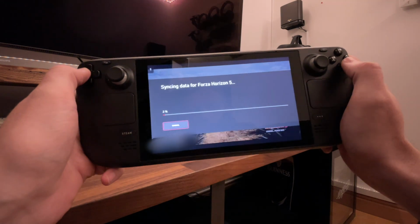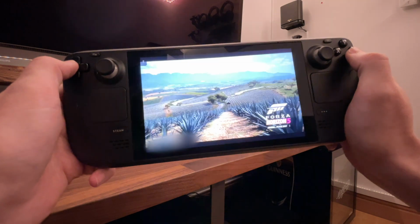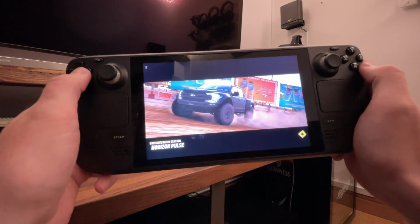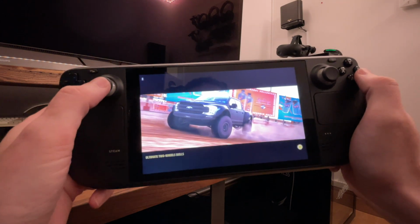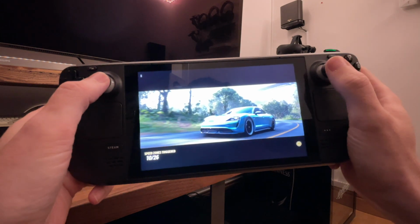Obviously, with streaming, you'd want to have a pretty good internet connection, but let's see how Forza Horizon 5 works on Steam Deck using my home gigabit Wi-Fi 6 connection. So, as you'd expect, loading times here are obviously dependent on the cloud provider, so faster Steam Deck storage won't necessarily help here.